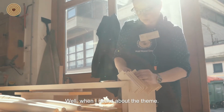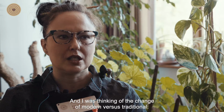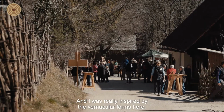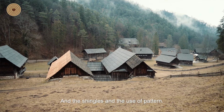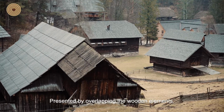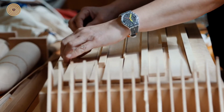Well, when I heard about the theme, I thought about it, and I was thinking of change, of modern versus traditional, and I was really inspired by the vernacular forms here and the shingles and the use of pattern present by overlapping the wooden elements. So that's what inspired my design.